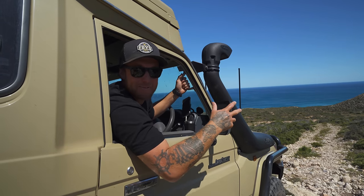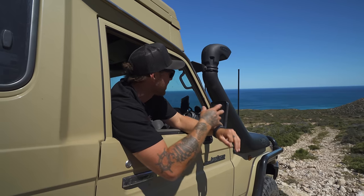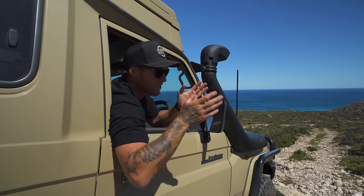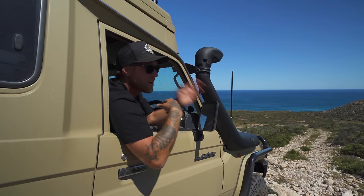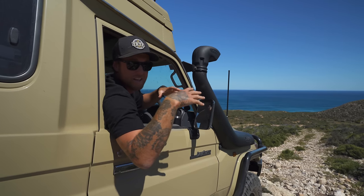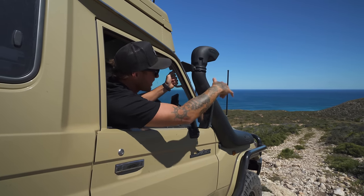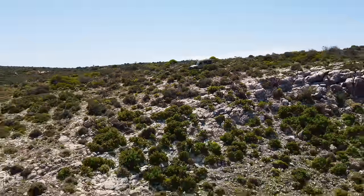All right, this is way too much fun. So what we've been doing is we've been following these quad tracks along the coast. And the tracks become so narrow, we literally nearly tipped the troopy on the side. So we've peeled back to one of the main tracks. Now we've found this big, juicy, rocky canyon. We want to get to the bottom of the rocky canyon down there. All we want to do is just wet a line, catch a fish, have a fire, and have a feed.